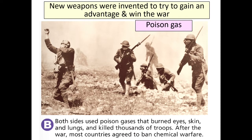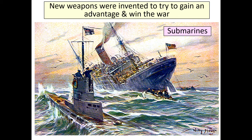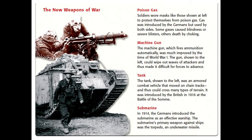Poison gas. Both sides used poison gases that burned the eyes, the skin, and the lungs and killed thousands of troops. After World War I, most countries agreed to ban chemical warfare. And in fact, even Hitler never used gas on the battlefield. Submarines. They were another way to try to gain an advantage and win the war.